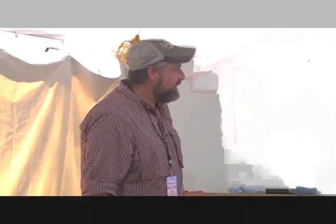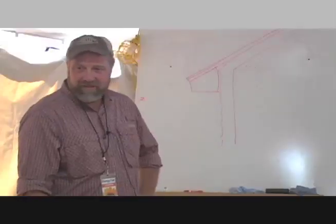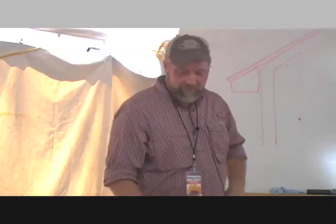So this is the Russian bell system. It evolved about 80, 90 years ago. I can't even say the name of the Russian guy that developed it, but Igor Kuznetsov is kind of the head of it right now over in Russia, and he's designed 20,000 stoves with this type of system. It basically takes all those channels you saw in some of the German type heaters and just makes them a big chamber.